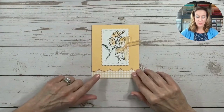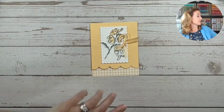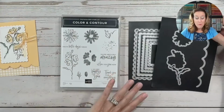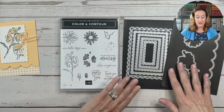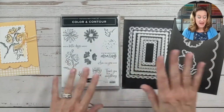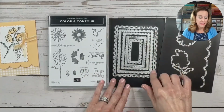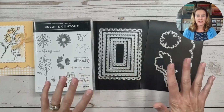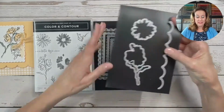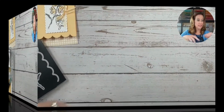So this is a card that we're going to make today, and I'm using the Color and Contour bundle, and this has quite easily become one of my favorite bundles in the new annual catalog. It has really pretty simple 2-color or 2-step stamping, as well as a really fun collection of dies. And I will tell you, I love these scallop and rectangle dies. They have made project making so easy. And this amazing scallop die, I love using this. So I am going to pull out my project supplies and we're going to get started.